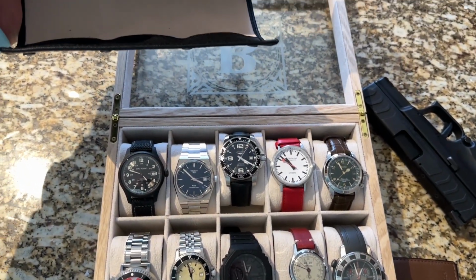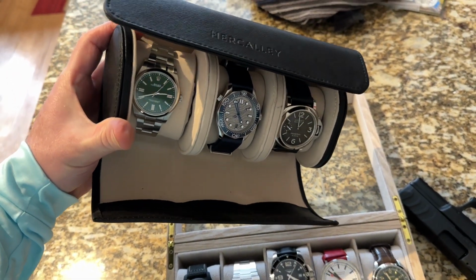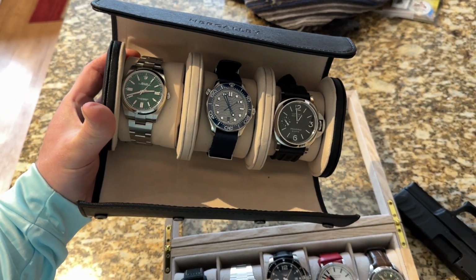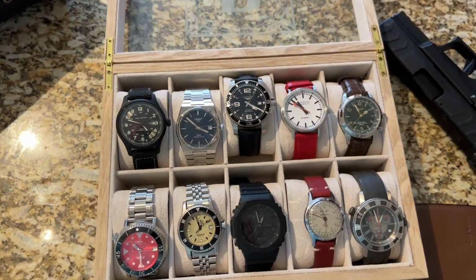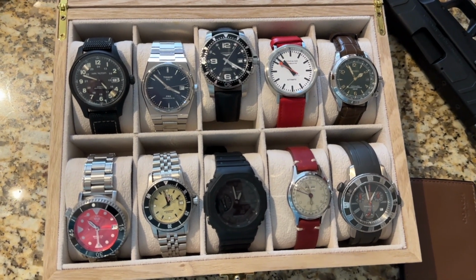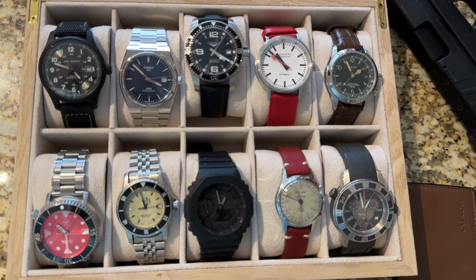So that's everything I got, guys. That's my 13 watch collection. Like I said, I sold off one piece so far. I might try to whittle everything down to 10. I'm going for quality kind of over quantity, but let me know what you guys think about my collection right now.